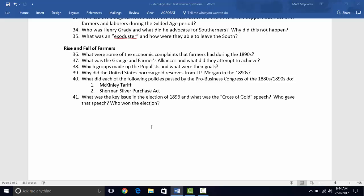41, what was the key issue in the election of 1896? It was whether we should stick with our gold standard, where we back up our money with gold, or else we should switch over to silver instead. Farmer and lower class people preferred silver. Gold was more expensive, I should say, and wealthier folks, business leaders, and politicians tended to support gold. They thought it was more stable, more steady. The Republican Party, led by McKinley, wanted to keep us on the gold standard. The Democratic Party, led by, remember, the Farmer's Choice, William Jennings Bryan, wanted to maintain a silver standard.